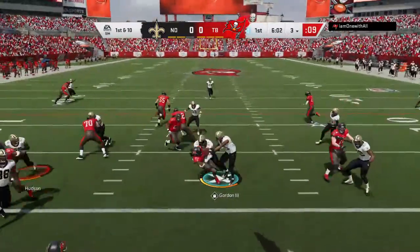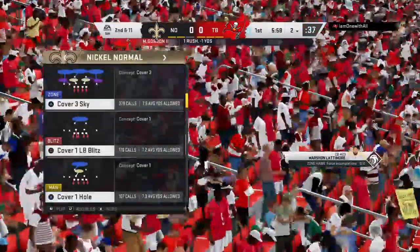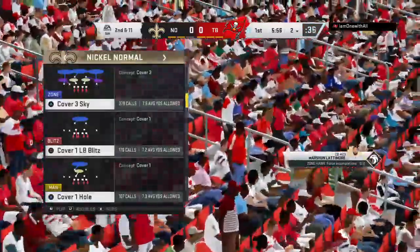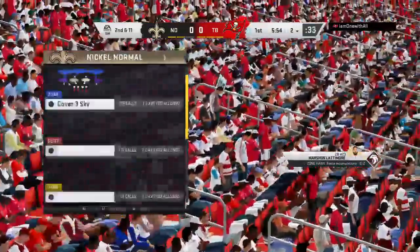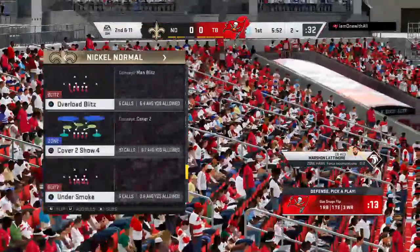Now a first carry for Melvin Gordon. And they'll hit him for a loss as he's back to his 2-yard line. That's going to go as a loss of 1 on first down. Nice play right there to stop him behind the line, but I want to see how this defense continues to play him here in the first half.